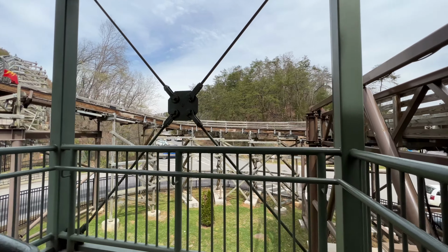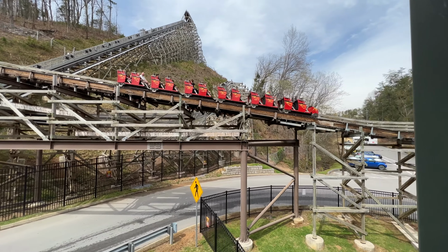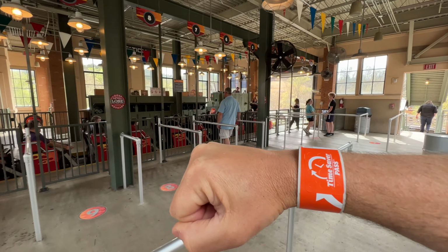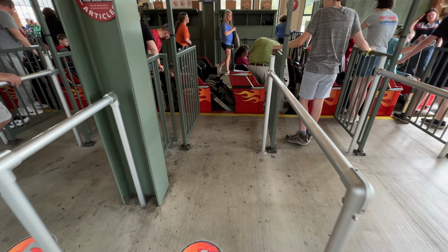I did watch the clock, and the time estimated for the standard line compared to what it took me on the TimeSaver Pass line was much quicker. So you could definitely get a lot more roller coasters in on your day if that's something you want to do.